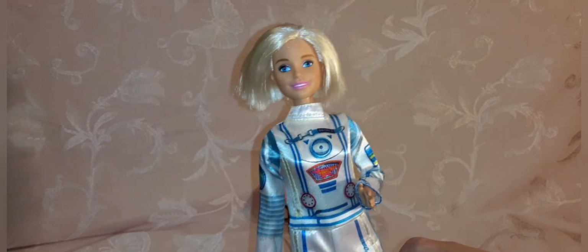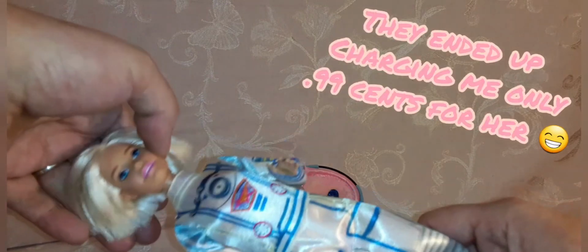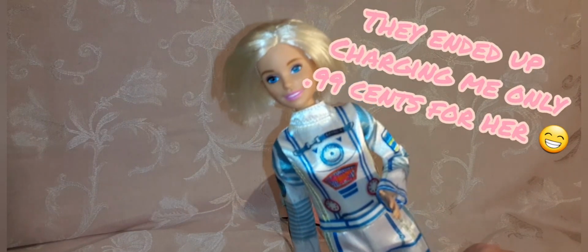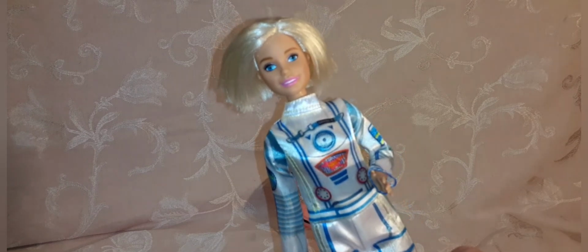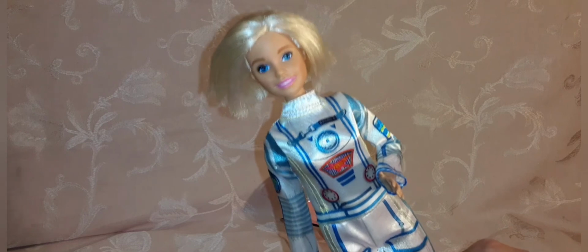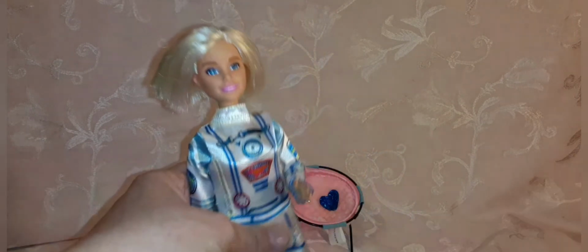So I was like, yeah, she wasn't marked either. Didn't know what they were going to charge me. Didn't even know if they would let me buy her, because you know how sometimes they're like, if it's not marked, blah, blah, blah. You know, all that stuff we hate. It's like, really, people rip the stickers off all the time. How am I supposed to know what this is marked? But anyway, I thought she was really, really cute.